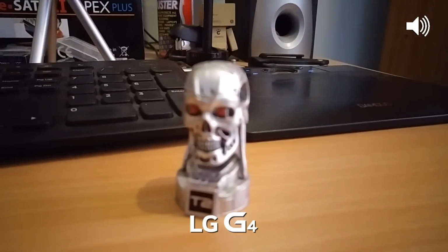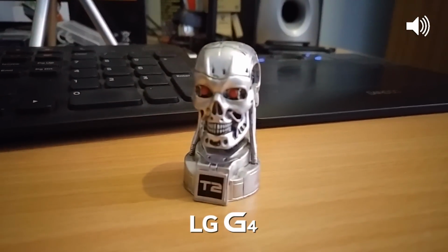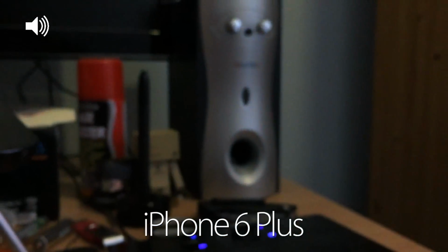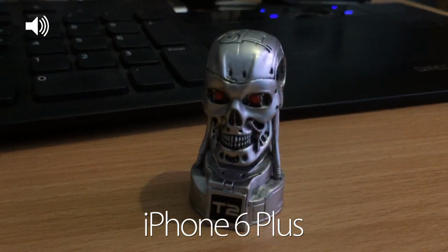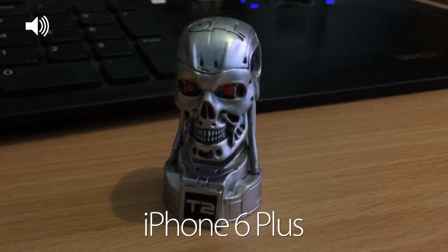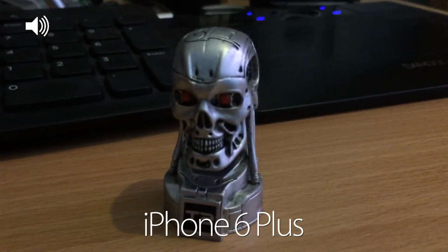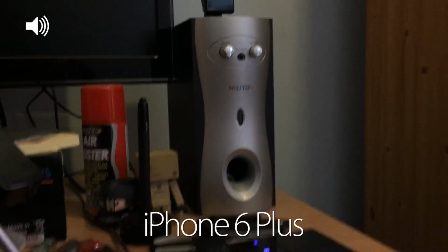So now we're just indoors with the LG G4, testing out the autofocus. Going from something that's a little bit further away to something that's near, it seems to be doing a pretty good job. Same lighting with the iPhone 6 Plus. Going from something that's far to something that's near, it also seems to be doing pretty well. Not as good as the G4, I would say.